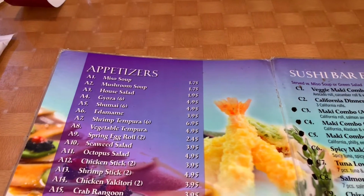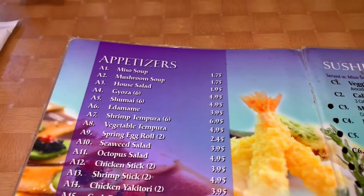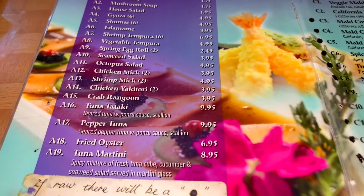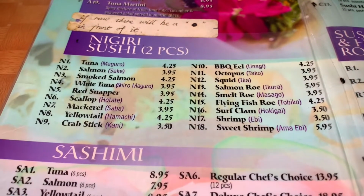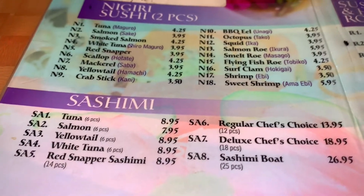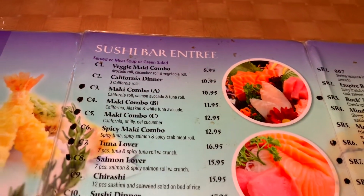Okay, I'm way impressed with this menu. I've been glancing at it. I'm going to show you guys now. Look at the appetizer list. Octopus salad, seaweed salad. They got crab ragoons, pepper tuna, fried oysters, which we did get, so you get a chance to see what those look like. Stop the video if you need to look at anything. Sashimi is really exciting.